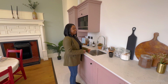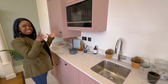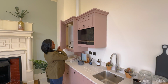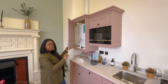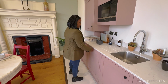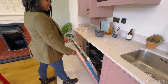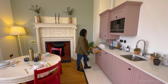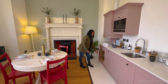You've got your single stainless steel bowl. And over here, you've got your kind of integrated microwave oven by Siemens, storage. And then your boiler is here. And this is a Vaillant boiler, great brand for boilers. Underneath, just showing everyone, if you see the handles in a different position. So that's your dishwasher. So let me open that. That's also by Siemens. So again, quality appliances, beautiful storage, probably cutlery drawer, and then more storage under there.